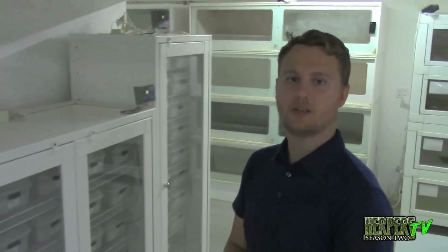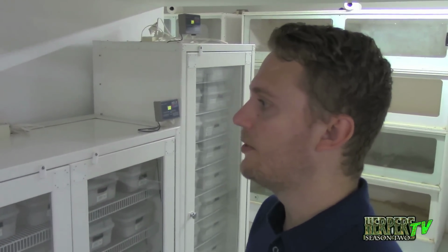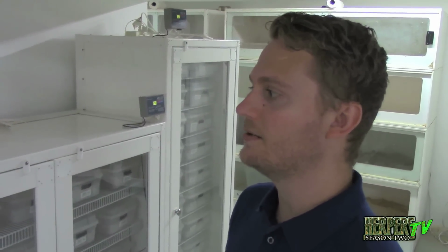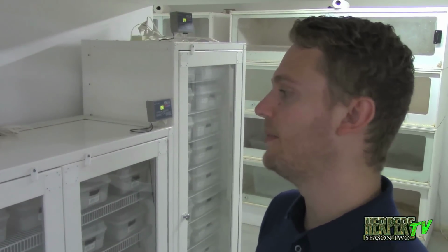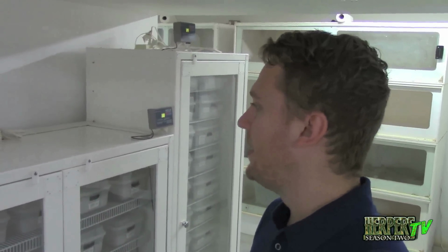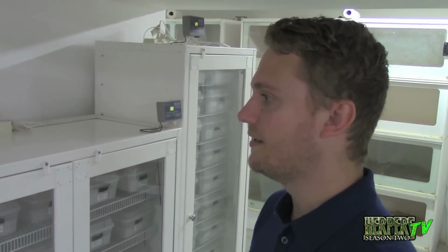We use 3 incubators. These are all made by Habitat Systems. The reason I don't have like a full room incubator is mainly because I'm really paranoid about if something goes wrong. I don't want to lose my entire year's production in one room. So if something goes wrong in one of these, I only lose a third of my production. So that makes me feel a little bit better. But that's why we use incubators still. I'm pretty old school about everything, I guess.